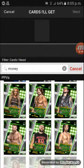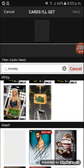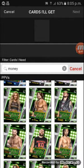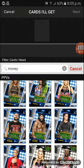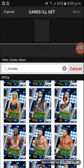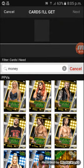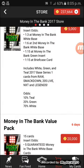I'm guessing that these white cards are going to be available for us, and that's the Money in the Bank briefcase. And we have a chance of getting some of these green cards, which look the worst. I do believe these blue cards you have to buy from the store with credit, obviously. And these gold ones are very expensive, I can tell. But enough of me talking, let's open some packs.